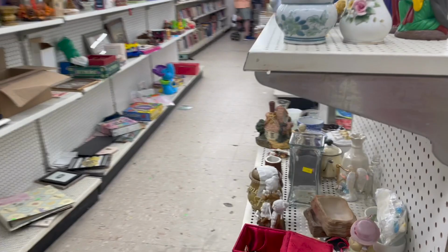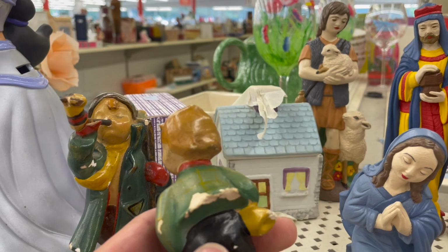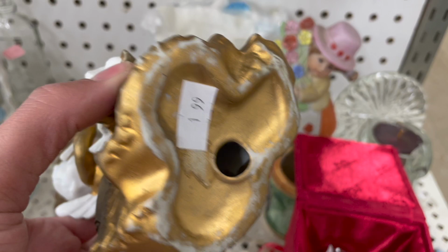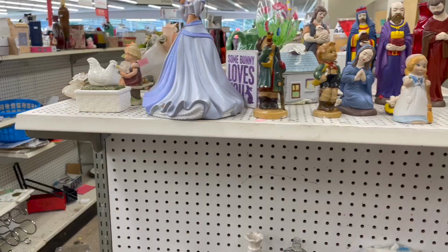This looks like the Hummel imitations chalkware. There's a lot of damage on that. All right, let's see what else we have down here. Some egg cups. We have an angel playing harp. We have this Disney.